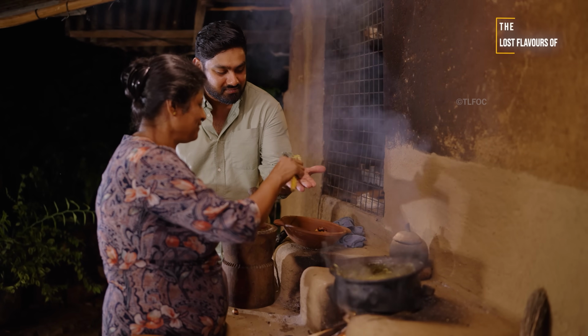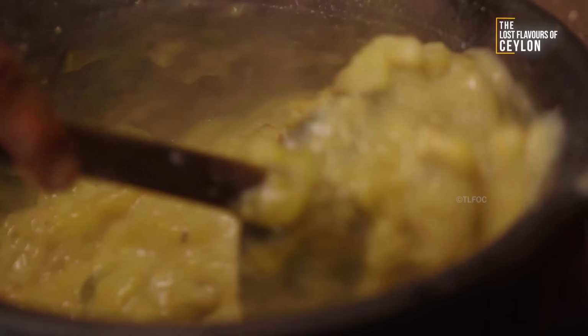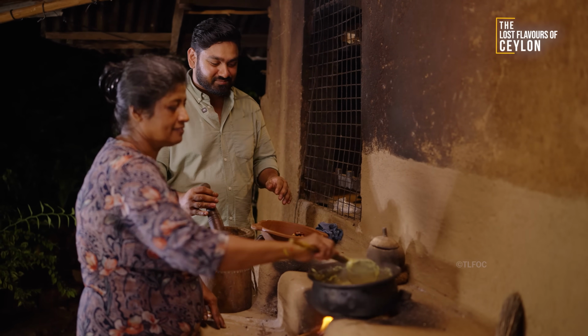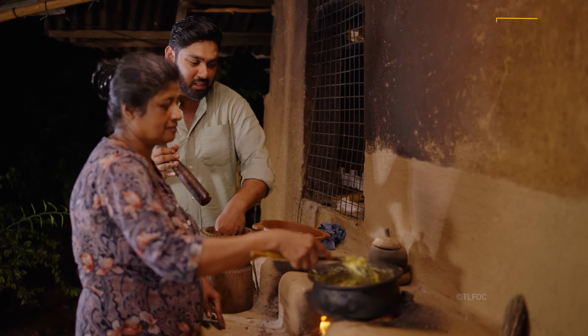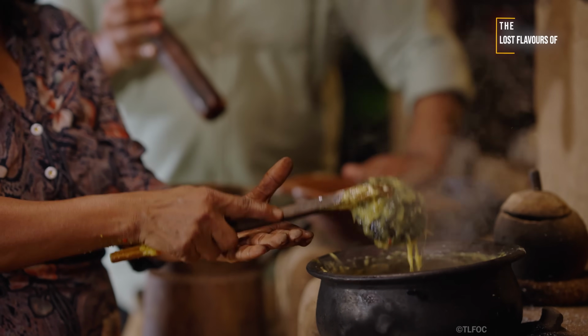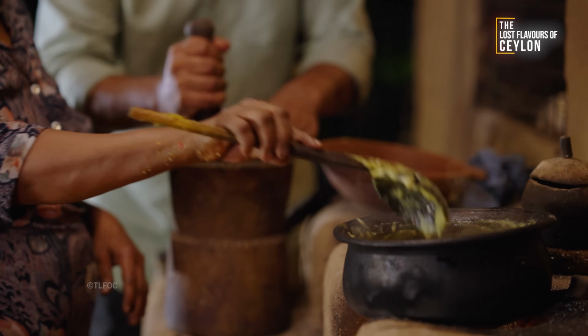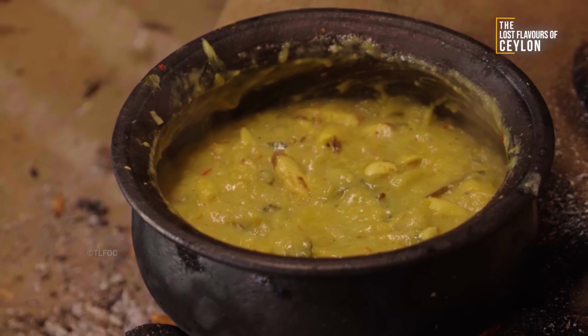Chef Sudheera gently mashes the jackfruit, blending the flavors into a symphony of richness. Creamy, spicy, yummy. This dish, he reflects, is the epitome of comfort. Simple yet profound, it embodies the essence of Sri Lankan home cooking: warmth, depth, and soul.